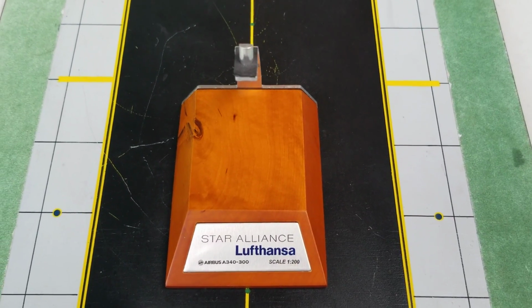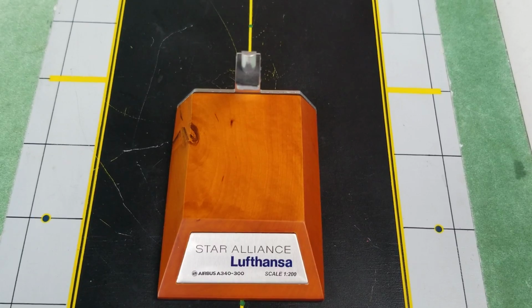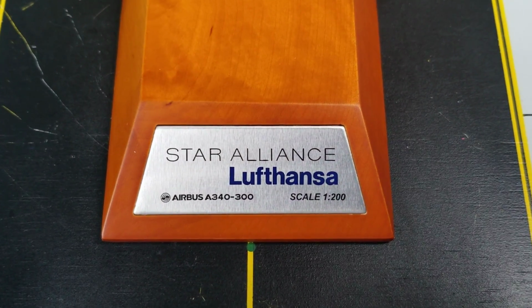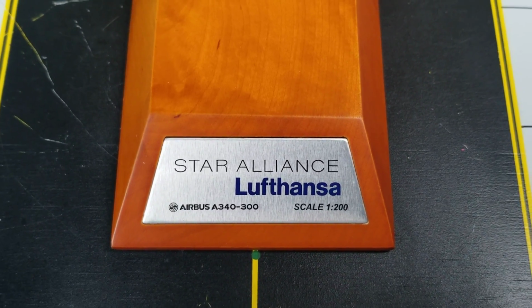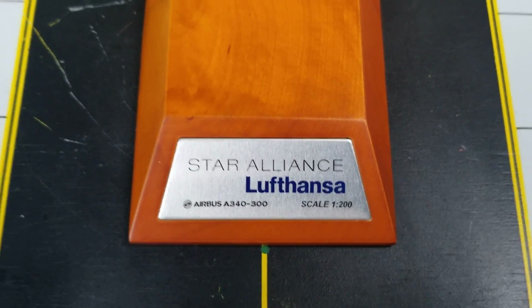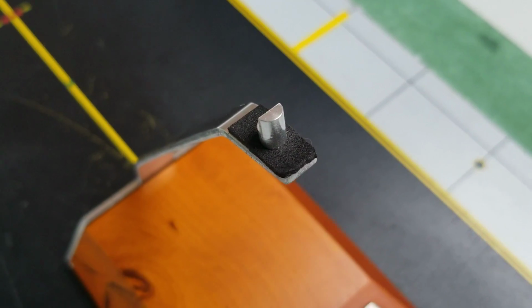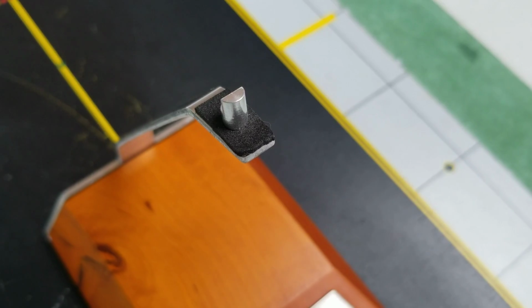Alright, now you're looking at the wooden model stand that actually came with the model. I kind of miss these wooden model stands, but it is what it is. And then you see the plaque right there. You see the Star Alliance title, the Lufthansa title, the aircraft type, as well as the 1/200 scale model information on that customized plaque. And then you see that little black pattern there, folks. The purpose of that black pattern is to protect your model from being damaged or scratched when you put your model in this particular model stand.